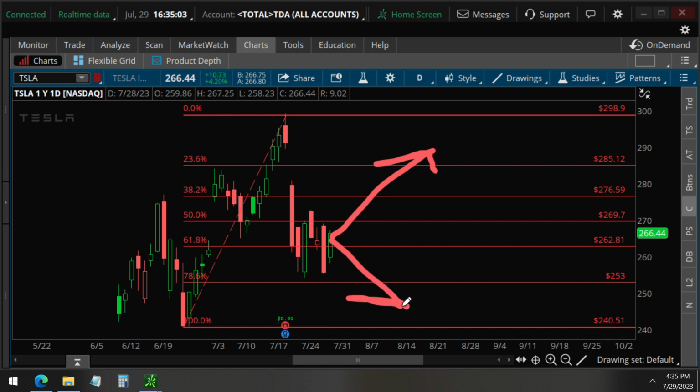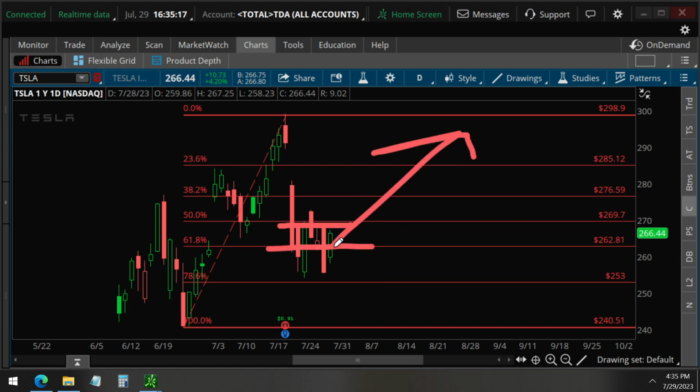or down, because we are at this critical level of the Fibonacci Golden Ratio of 61.8%. And whether we can break out of this or drop below that, we believe depends on the unusual options activity. So without further ado, let's get right to them.